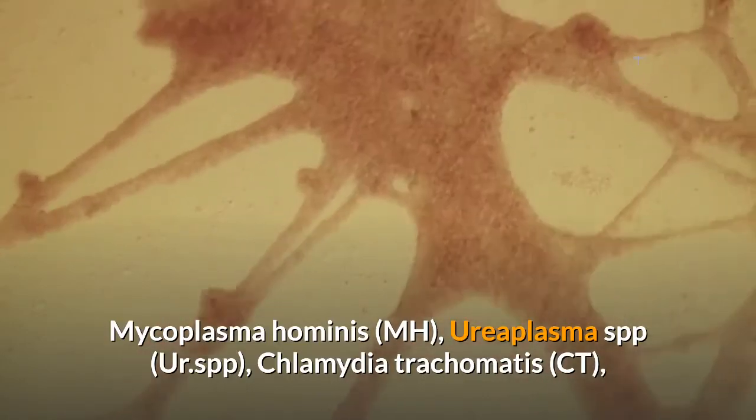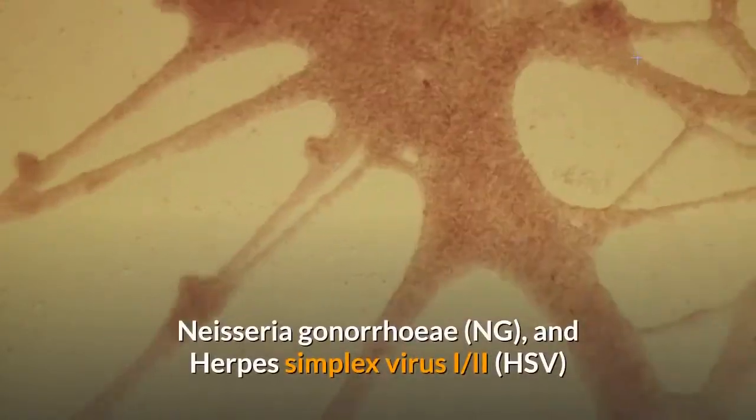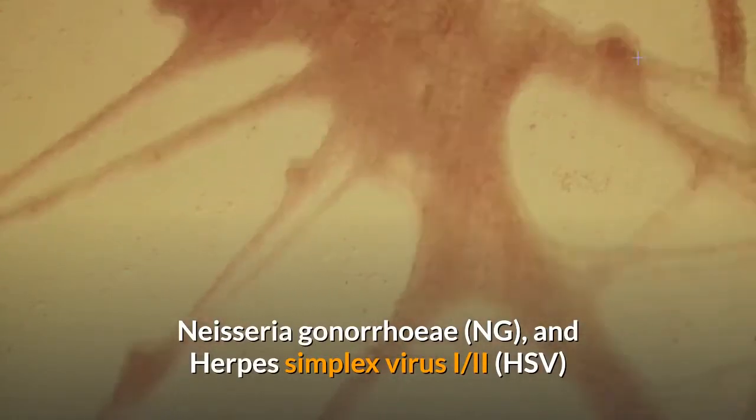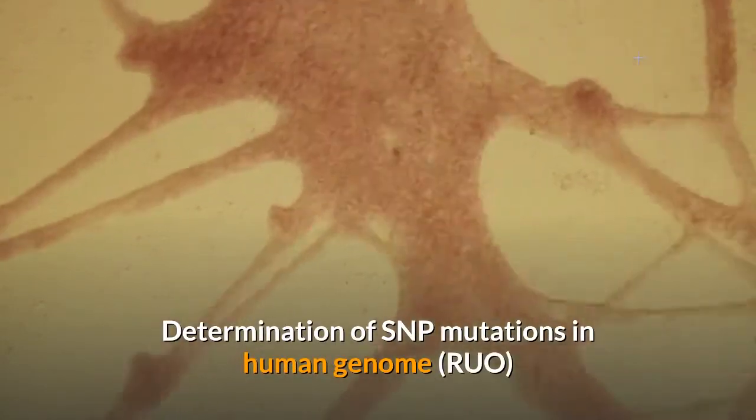CA, Mycoplasma hominis, MH, Ureaplasma spp., Chlamydia trachomatis, CT, Neisseria gonorrhoeae, NG, and herpes simplex virus 1 and 2, HSV.